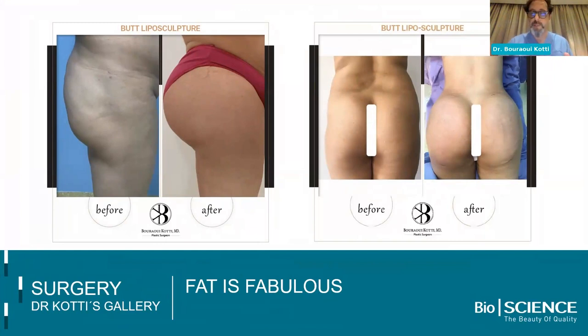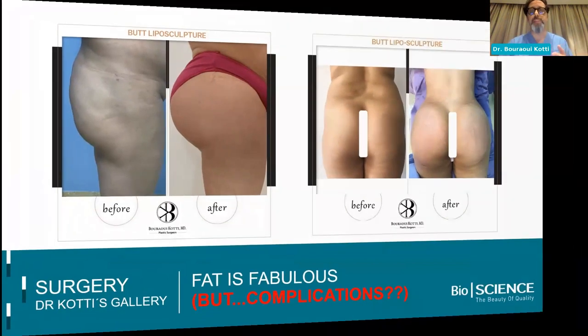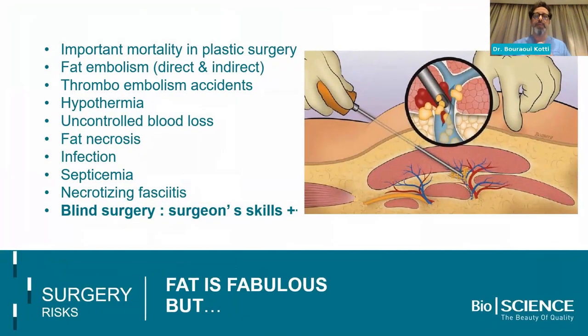So fat is fabulous, but there are complications, and we all know how many deaths happened due to this procedure. Thank God, nowadays we have fewer and fewer, due to the huge work of the four societies, I think four societies or more, let's say ISAPS and the American societies, about the safety guidelines and how to inject the fat.